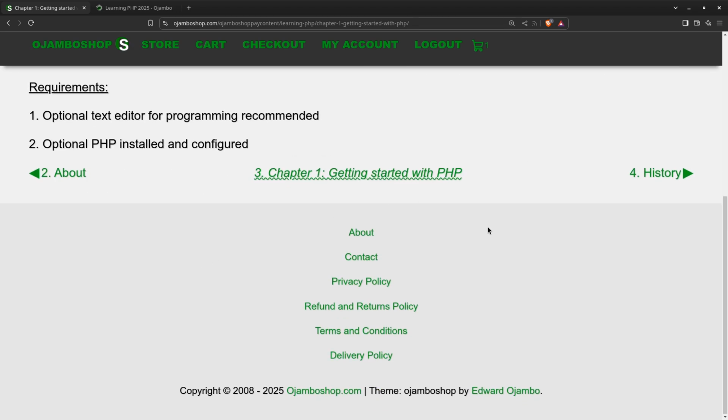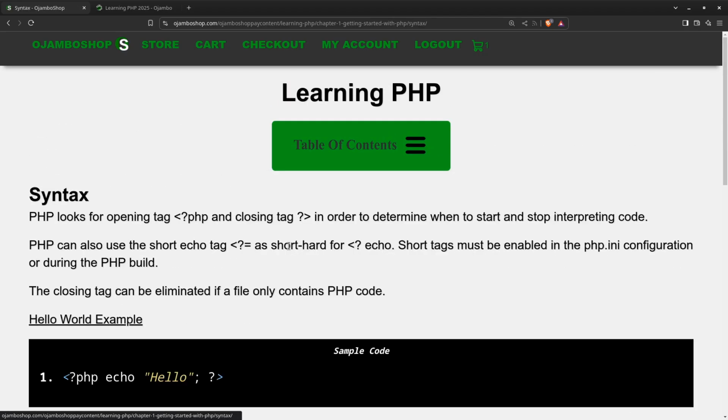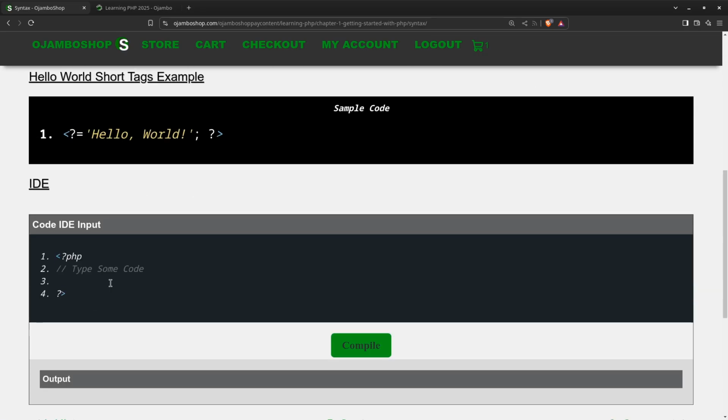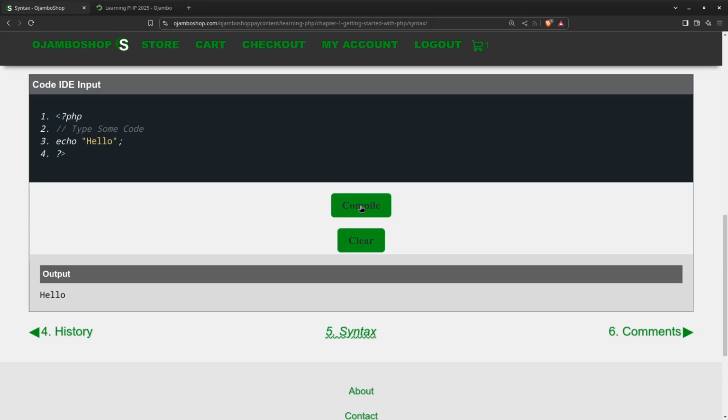I'm not going to go through everything. I just want to go to the syntax. Yeah, here we go. This is what I want. As you can see, just to make it easier for you, you do need to have the PHP syntax here in order to type some code. So for example, here I can simply type in, you see this, echo hello world. So I just type echo hello and hit compile, and you see it comes up here, hello.